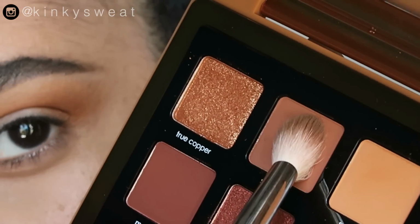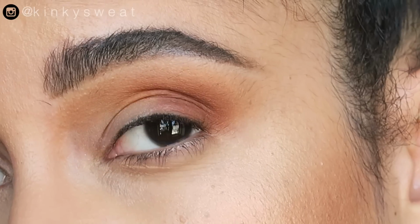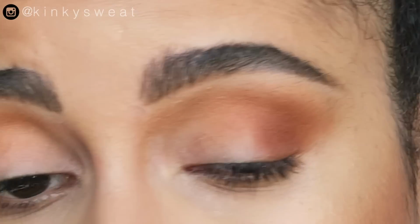Reference number 15 was Suntan. Gonna tap that on the outer V. This is a beautiful shade. Man, oh man. That applied lovely. You could still see both shades distinctly. It just has a beautiful gradient.